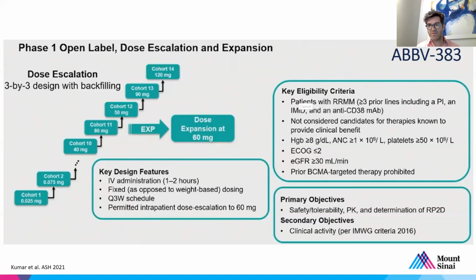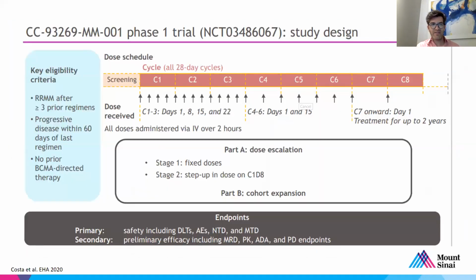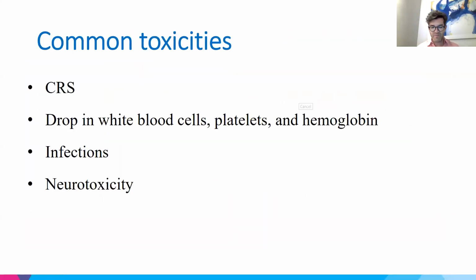There is no step-up dosing, unlike the other ones. It is given IV. Regeneron 5458 is given on a weekly basis, and then after 16 weeks, it gets spaced out to every other week until disease progression, and it does have step-up dosing. The CC-93269 follows a schema similar to daratumumab that's given weekly for the first few months, then is spaced out to every other week for the following months, and then eventually transitions to monthly dosing. So that's just to give you a sense of what to expect in terms of the variability between the different bispecifics.